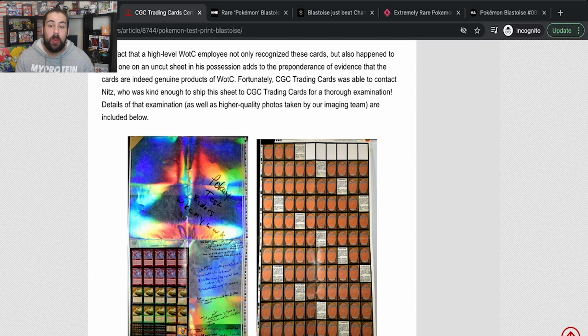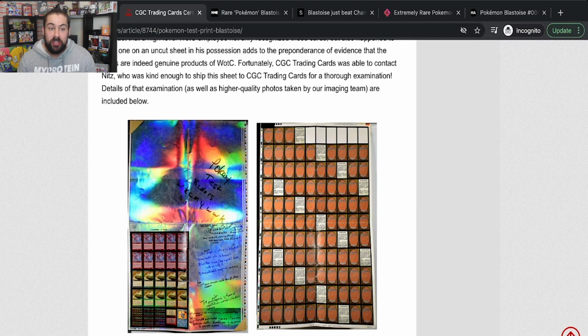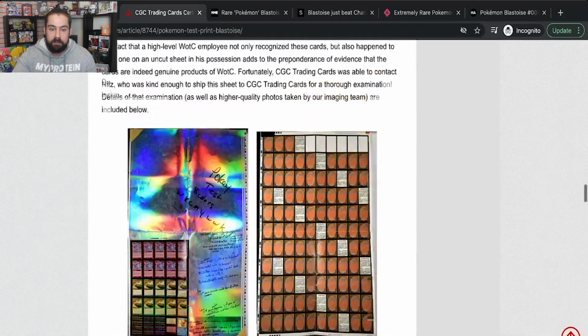So CGC were able to contact Nitz, who was kind enough to ship the sheet to CGC for a proper examination. Details of the examination as well as high-quality photos taken by the imaging team are below. And you can see here the different images that were taken.